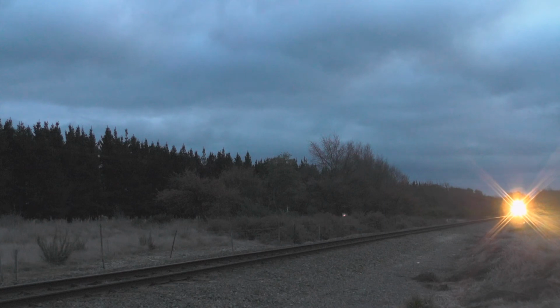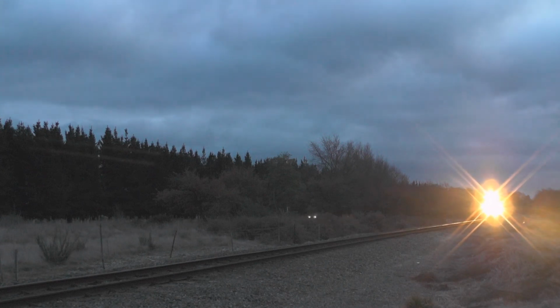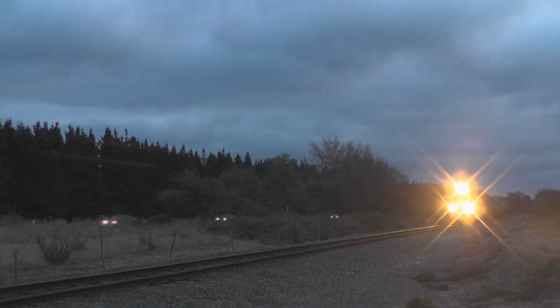Here at Rolleston, DJO 1209 came off the train and headed south to Ashburton, where two DXC locos took over for the rest of the train's journey into Christchurch.